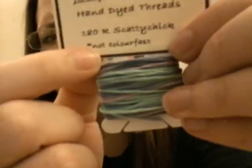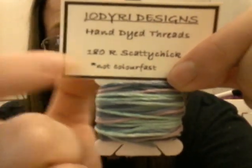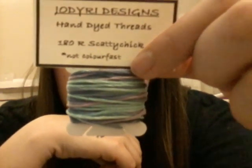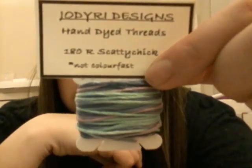Then, that's not the right one. A little out of order. This is Scatty Chick, which I believe is her Instagram name, and I really like this color. I forgot about it and I would have bought it eventually. This is navy blue and light purple and kind of a mint green. Very pretty colors. I'm going to use that for something for myself.